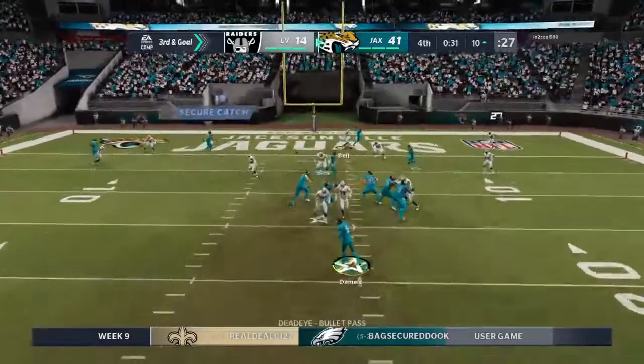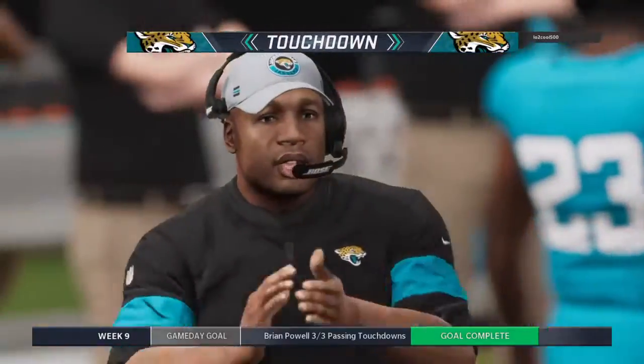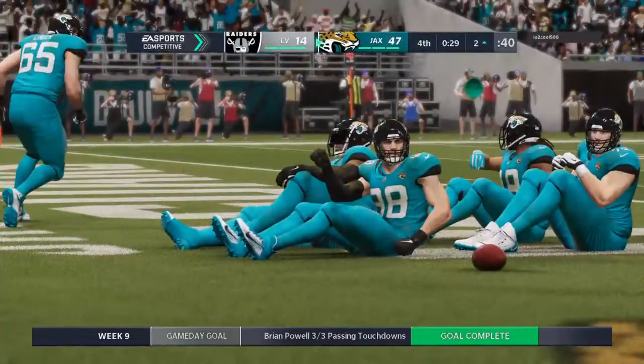They'll look to throw on 3rd and goal. And this will be caught. And the carnage continues. It's another touchdown. Touchdown! A nice throw there by the 2nd-year quarterback.